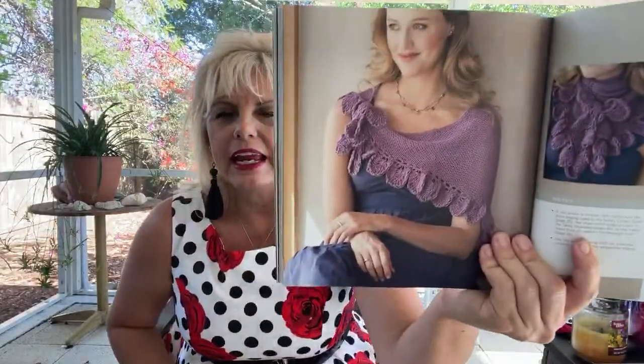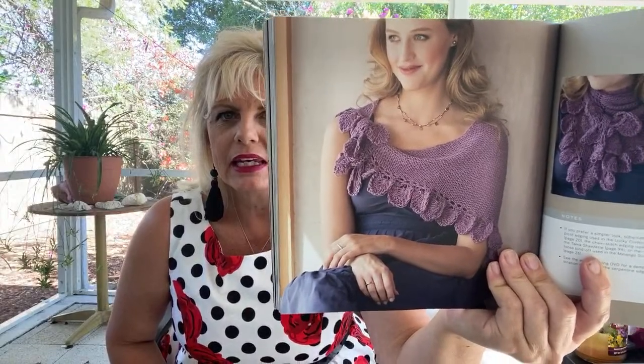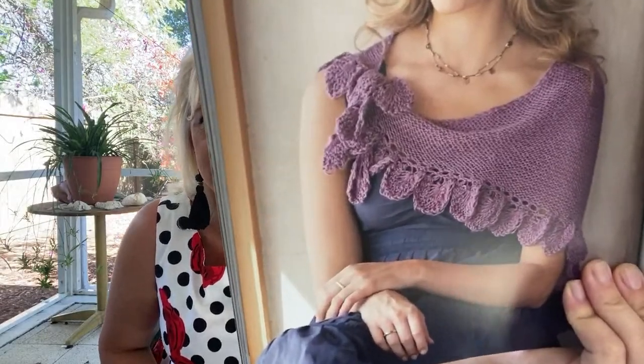This would be a great candidate for doing in Be So Sporty yarn, and maybe making it a larger shawl. This is a small shawlette. I would rather see that as a large shawl. Isn't that flower petal edging just gorgeous? That's all knitting. But yeah, do that in Be So Sporty yarn. Be so pretty, and just make it longer.